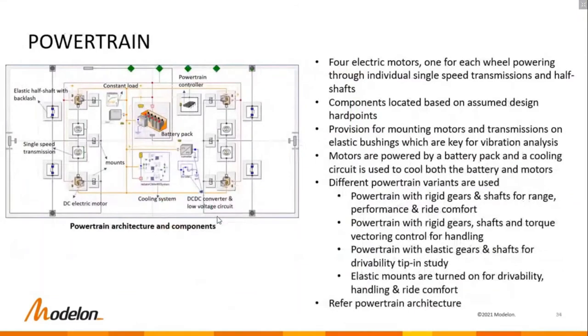Let me talk a little bit about the powertrain of this vehicle. This vehicle has four electric motors powering each wheel, and each has its own motor and transmission connected to each axle. At the center, it has a big battery pack, which is effectively cooled by a cooling system. This cooling system also cools the individual motors. And we have a powertrain controller, which actively varies the torque that goes into each motor in order to help stabilize the vehicle during corners.